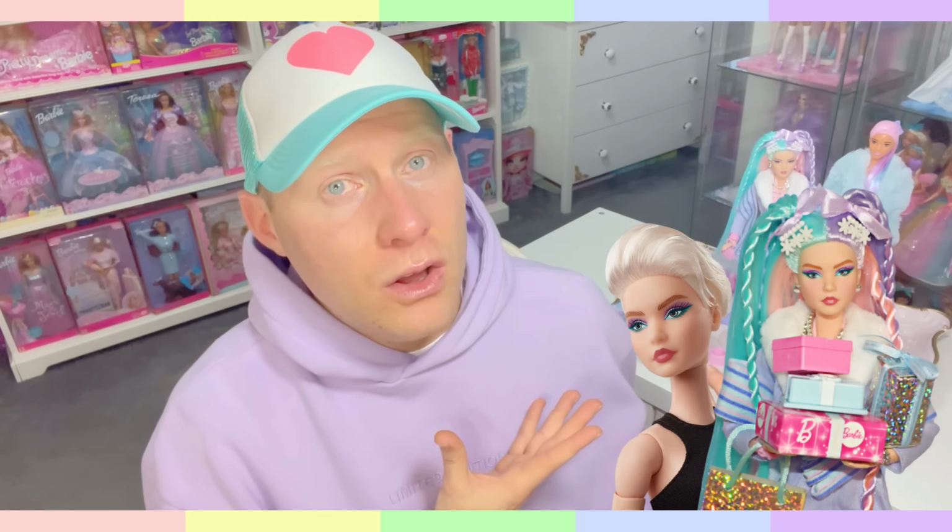Especially paired with that rerooted Barbie Looks doll. I mean, Wendy, thank you so much for putting all this effort into this reroot and giving her the perfect pair of pastel coloring in her hair. She really is a standout in my collection, in my opinion, so I will be forever grateful. It's just a really fun box filled with so many cute things.